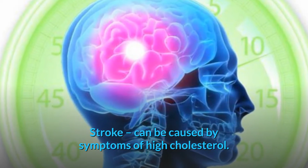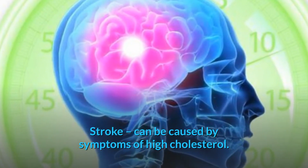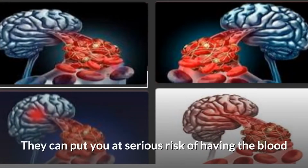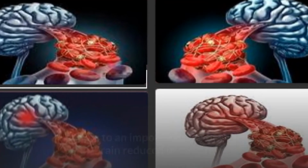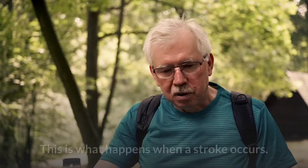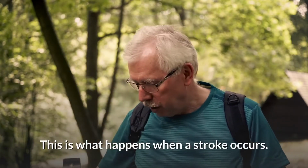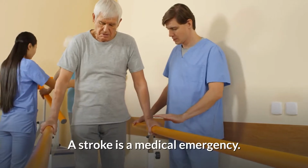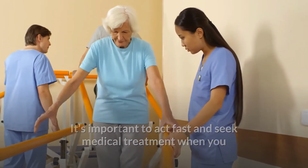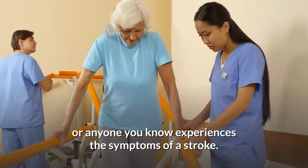Stroke can be caused by symptoms of high cholesterol. The buildup of plaque caused by high cholesterol can put you at serious risk of having the blood supply to an important part of your brain reduced or cut off. This is what happens when a stroke occurs. A stroke is a medical emergency. It's important to act fast and seek medical treatment when you or anyone you know experiences the symptoms of a stroke.